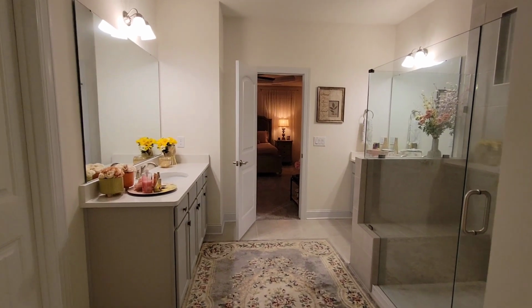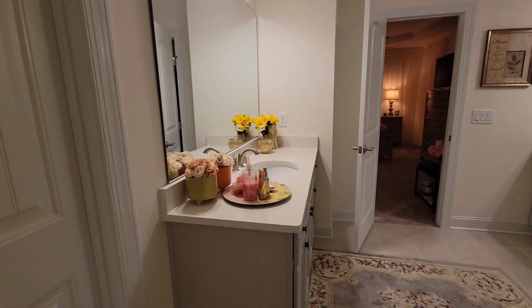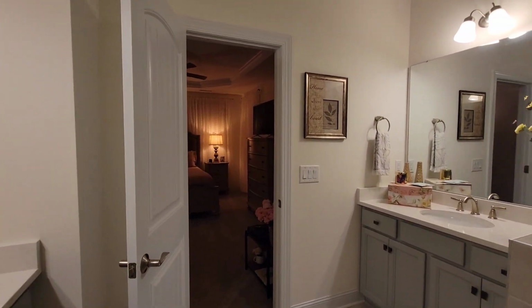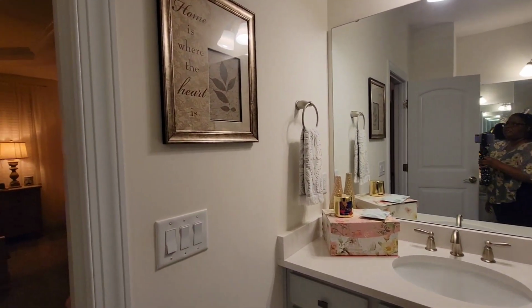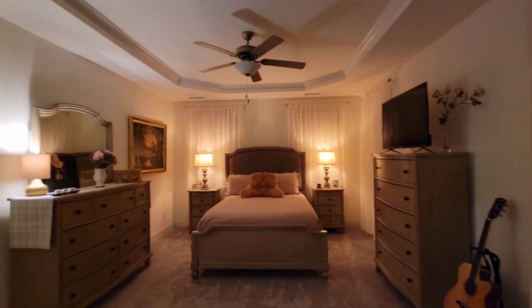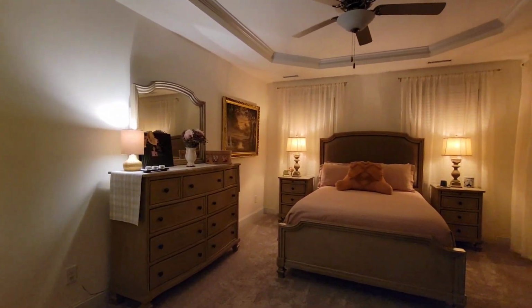I do plan on painting the walls. I'm going to hire someone to paint the walls. I'm not going to do it myself. I know my limitations. And that's going to be about it. I might move some things around from another part of the house into here when I get sick of looking at what's in here. But yeah, this is my space, okay?